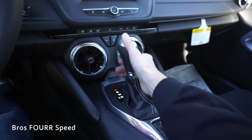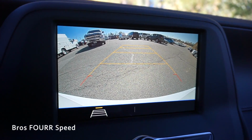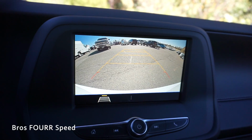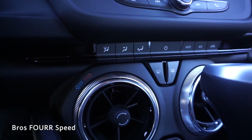And then when we put the car into reverse, the backup camera pops up. And I will say the screen is really HD. That is just like you would see on an HD TV. And then you can turn the guidelines on and off. And then we have more buttons down below for the screen, and all your climate control is down here.